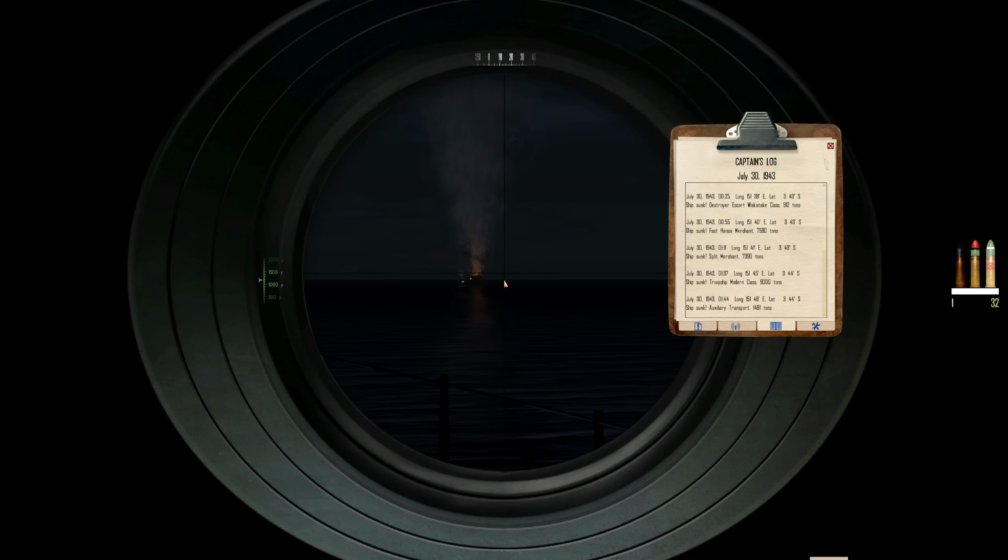Okay, that could be her auxiliary transport, 1,481 tons. Gone. Nice. So we've cleared the entire group. The escort, Wakataki class for 912 tons. The fast Hansa merchant for 7,590 tons. The split merchant for 7,390 tons. The troop ship for 9,000 tons. And just now, the auxiliary cruiser for 1,481 tons.